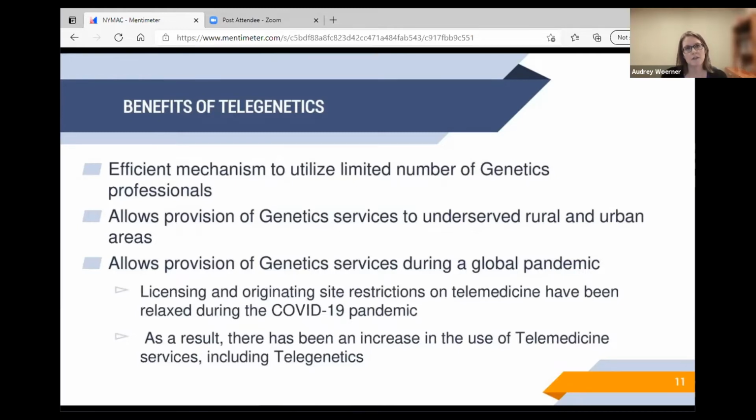And then many insurance companies, almost all insurance companies, depending upon your payer system, would not pay for the telemedicine service if the originating site for the telegenetics visit was in the patient's home. And that has been relaxed during this pandemic. So as a result of the relaxation of these rules, there's definitely been an increase in the use of telemedicine services, and that includes telegenetics.